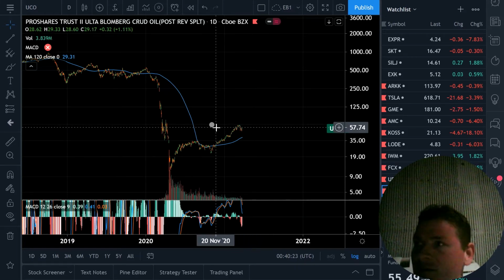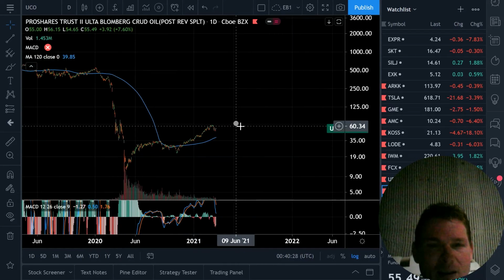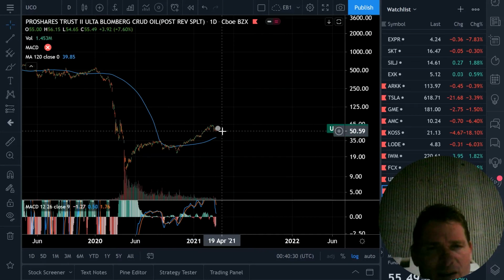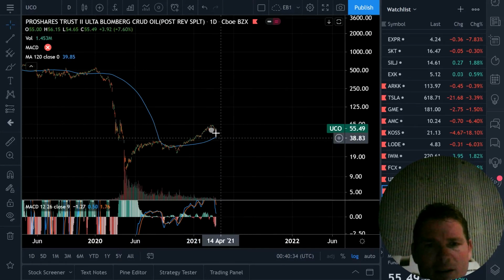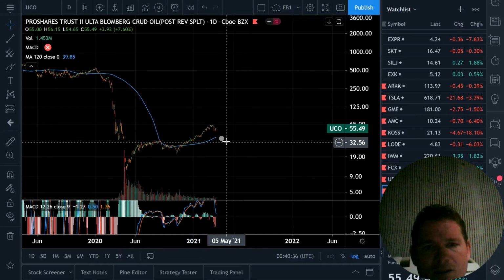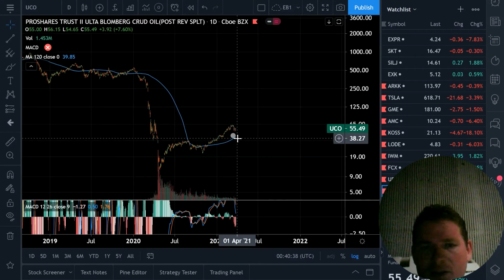oil is going to go down, which I don't know if that's a good theoretical play. But this looks like a topping area. Even if oil is not going to get super bearish, it still looks like a good trade entry for a short position.